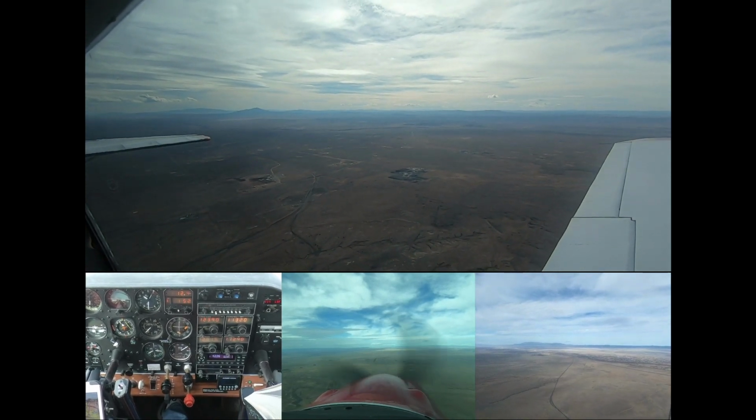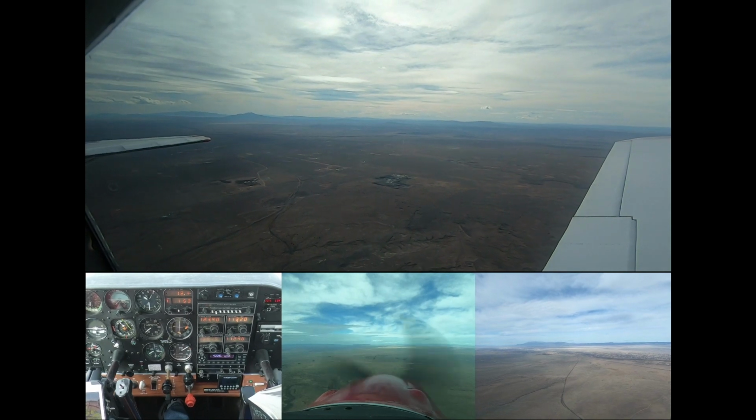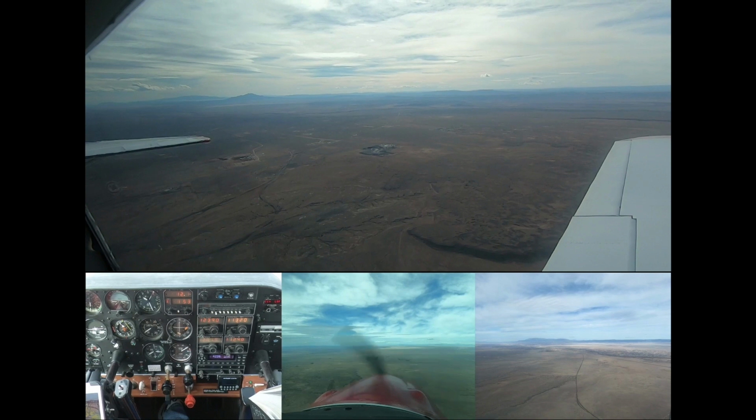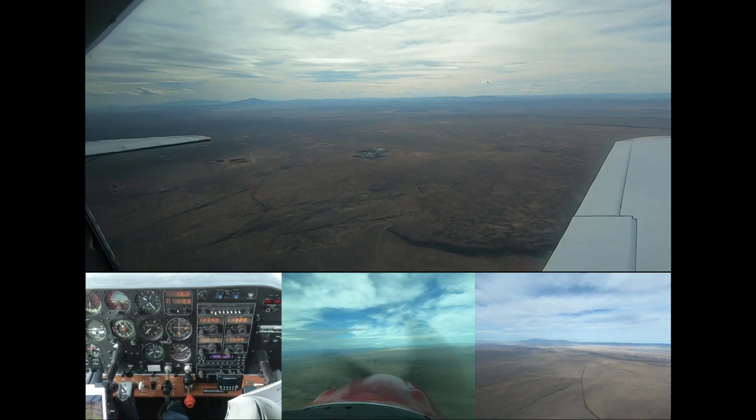That's Flight 1. Traffic 1 o'clock in a mile northbound. A helicopter, altitude unknown. That's Flight 1. Thanks, radar service terminated and frequency change approved.